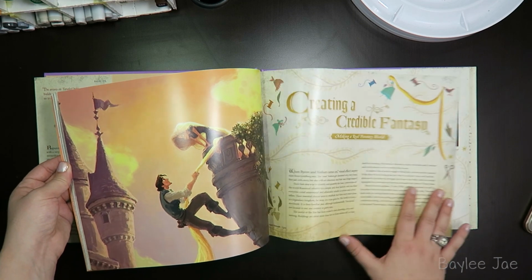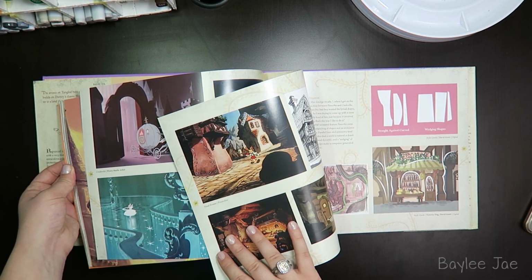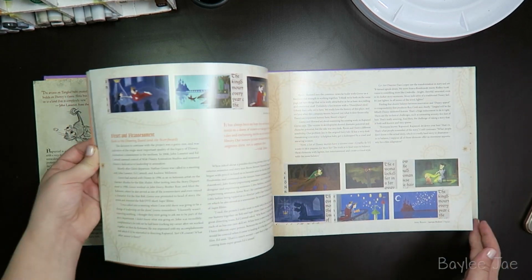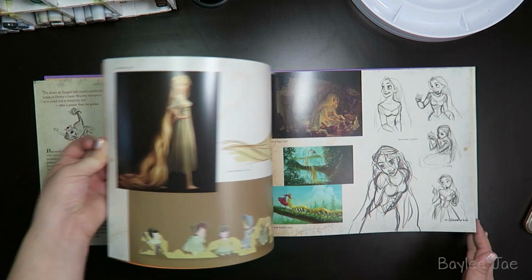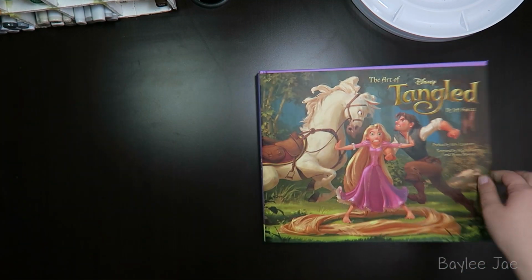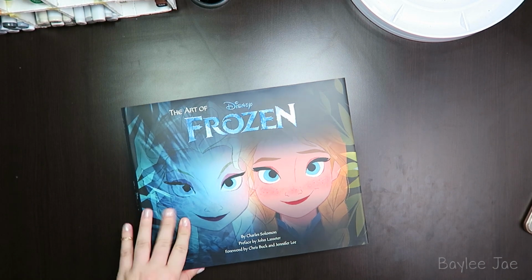Inspirations are right here. This goes over shapes. It's Cinderella in a Tangled book, but it goes over shapes, and Pinocchio too. I find all that stuff so interesting, just how much thought goes into everything. And again, it's only a tiny glimpse. So, yeah. That is Tangled, and the last one is Frozen.